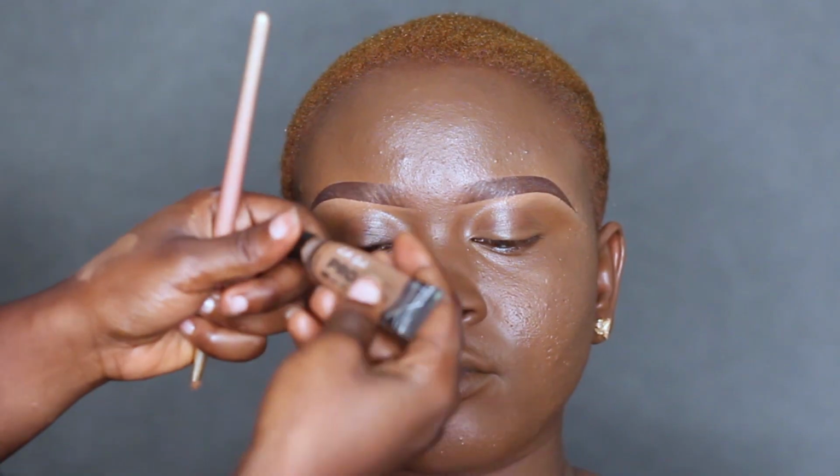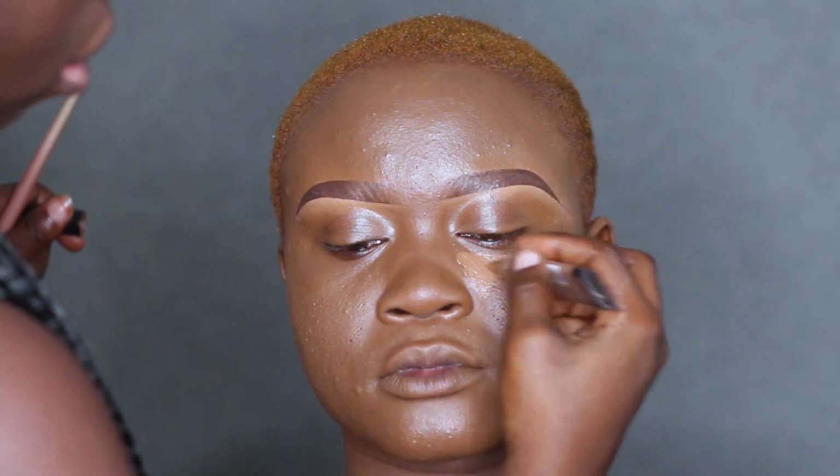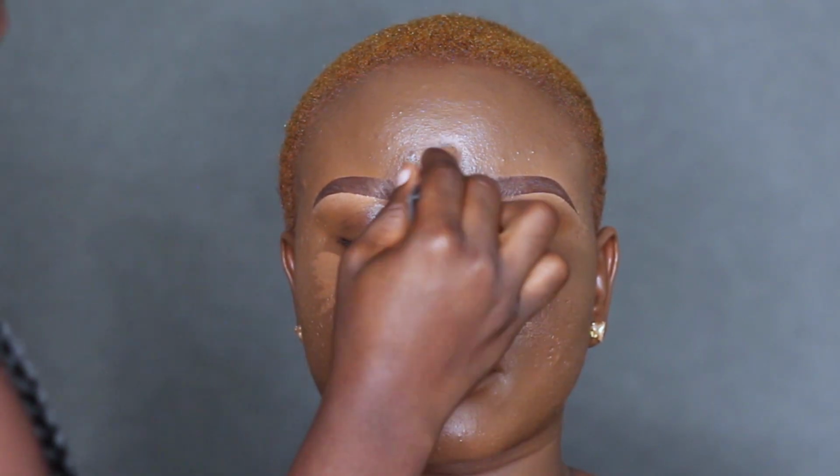So now I'm also applying foundation in her neck area and extending it down towards her chest a bit, because she had some acne scars on her chest area too. So I had to do that. It's important to do this if you're going to be wearing a low cut top or a low cut dress.